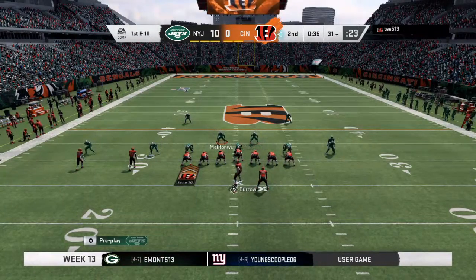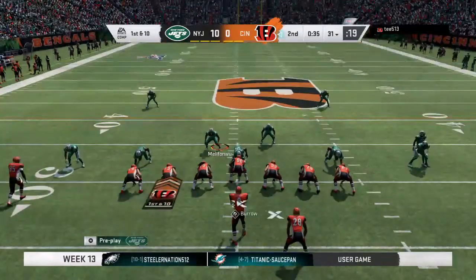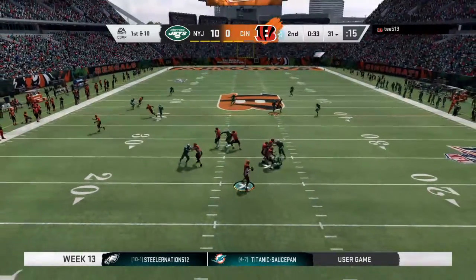Wide, get wide. Tight dog. Back. They'll set up a throw.